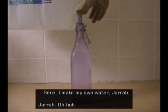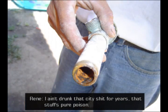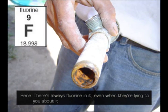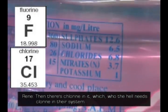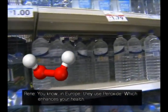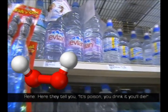I make my own water, Jarrah. I ain't drunk that city stuff for years. That stuff's pure poison. There's always fluorine in it, even when they're lying to you about it. Then there's chlorine in it, which who the hell needs chlorine in their system? You know, in Europe they use peroxide, which enhances your health. Here they tell you it's poison, you're drinking, you'll die.